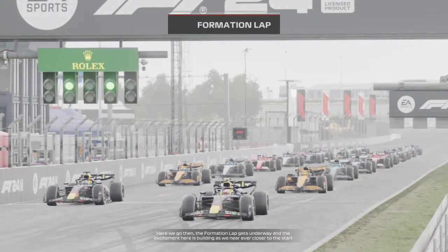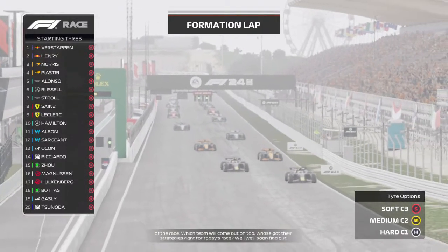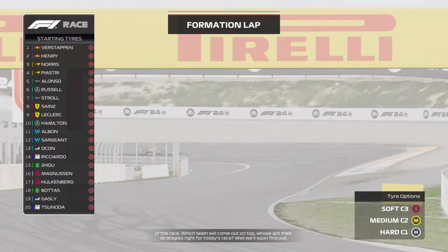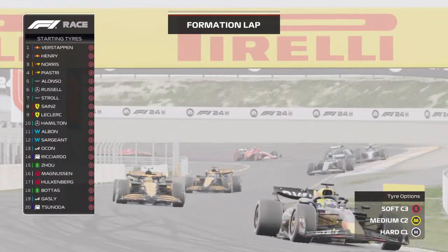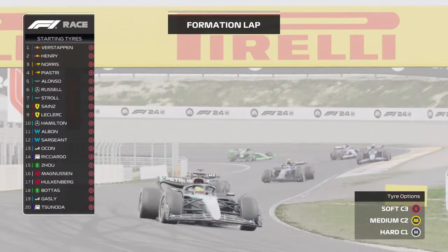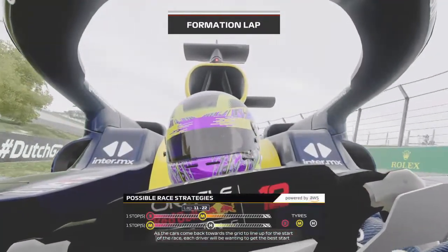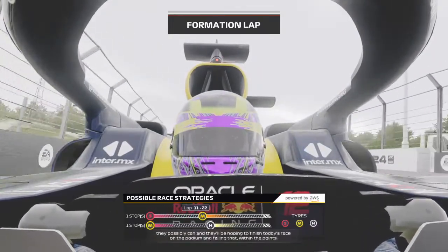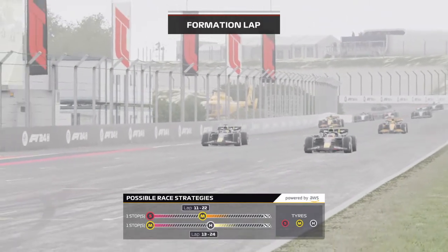Here we go then. The formation lap gets underway and the excitement here is building as we near ever closer to the start of the race. Which team will come out on top? Who's got their strategies right for today's race? Well, we'll soon find out. As the cars come back to the grid to line up for the start of the race, each driver will be wanting to get the best start they possibly can. And they'll be hoping to finish today's race on the podium, failing that within the points.